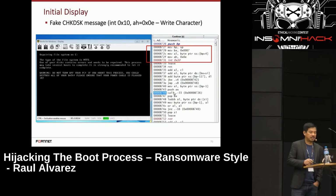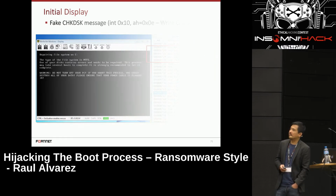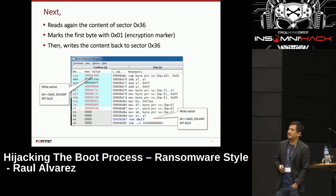So this is now the checklist. The checklist, the one that displayed earlier, looks really similar to the fake checklist. Now after showing that fake checklist, it will check the content of 36. It checks for the marker. If it is 0, as I said earlier, that means it is not yet encrypted. Then it is now going to encrypt your MFT.